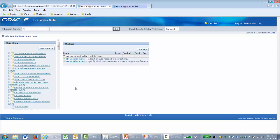In most cases, you won't see such an extensive list. I am logged into what we call a Fission instance. Now, a Fission instance is a play instance that is provided by Oracle that has some data that is pre-set up for you, and is meant for consultants or users to go in and play around and test different theories and different configurations. So this is the instance that I'm in. And I'm just going to choose one of these to show you what it looks like.